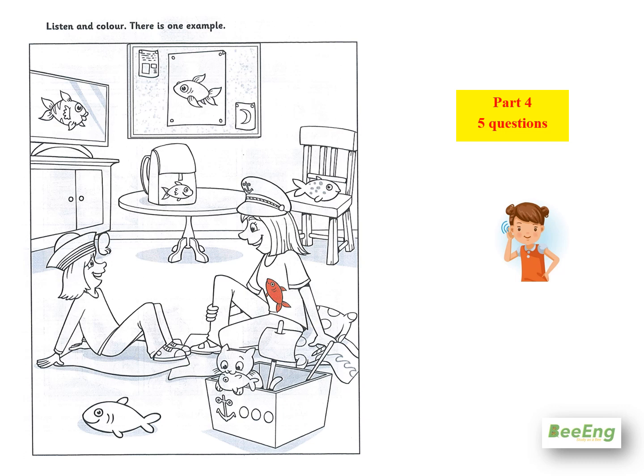Four. Now can I colour something yellow? Yes. The girl's bag has got a fish on it. Can you colour that? The fish on the bag? Yes. I'm doing it now. That's very good.